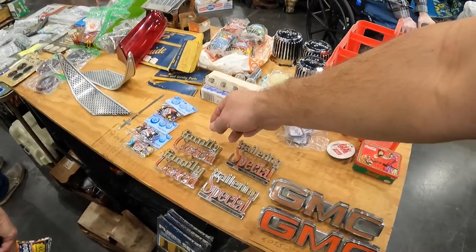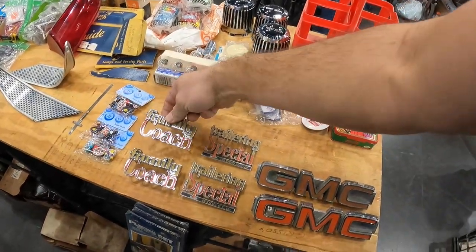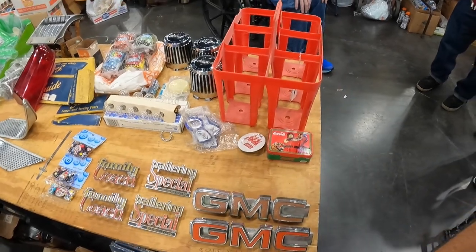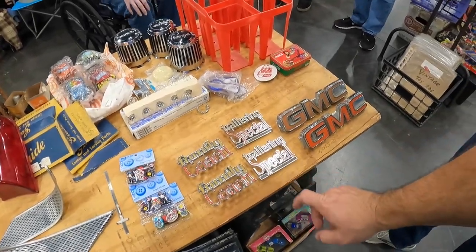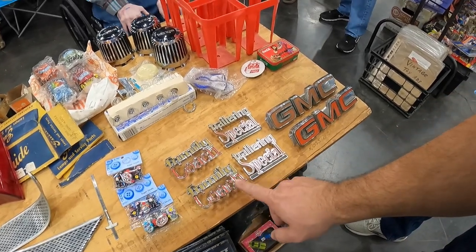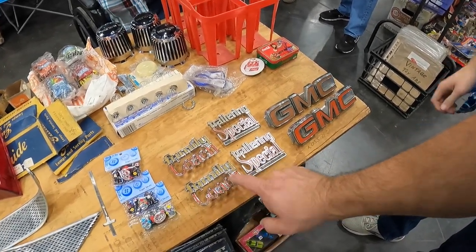I've never seen this one, Family Coach. Yeah. I've not seen those. I haven't seen Family Coach. Looks like it'd be on... It might have been what they used on the vans. Oh, okay. Yeah, because it looks like the truck series.